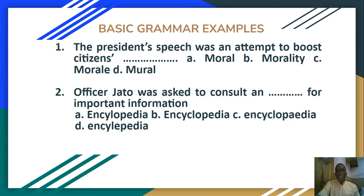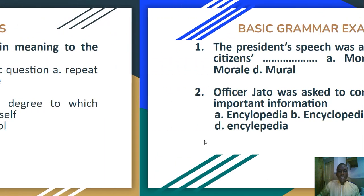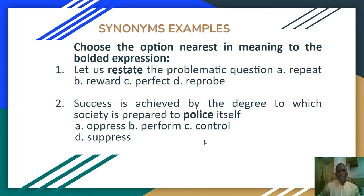The next one is: Officer Jato was asked to consult an dash for important information. Now, this is going to test your ability on how much you can correct what? Spellings. Now, which is the correct spelling here? Actually, the correct spelling will be encyclopedia. So the correct option is option B.